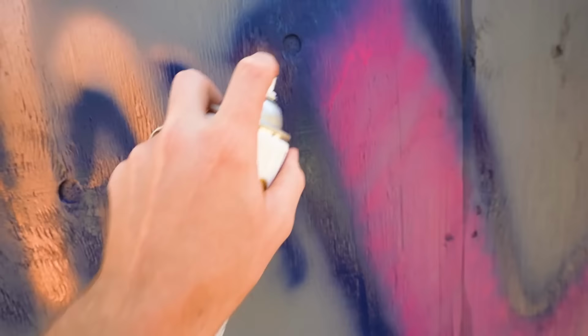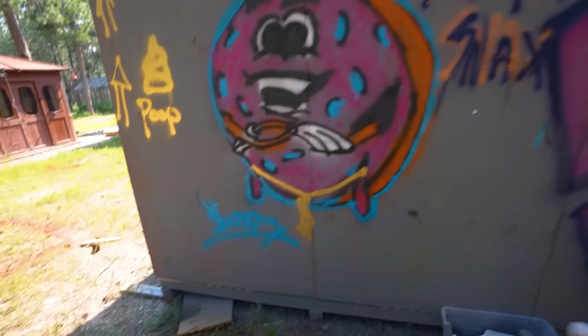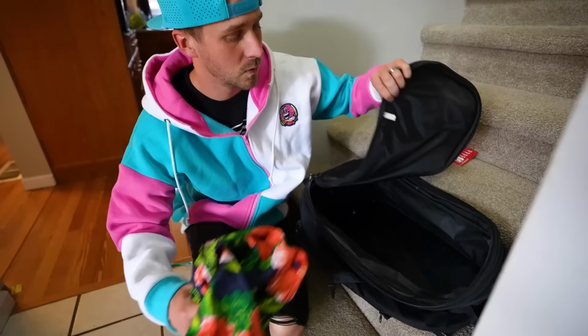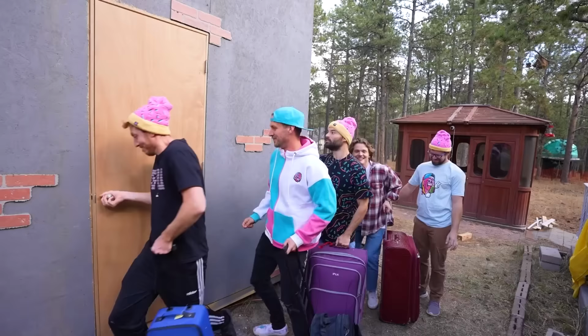What are you making, man? Check out the wall, guys. Wow. Mr. Marv is gonna be one happy guy, am I right? We are staying overnight inside of the world's first micro hotel. Me and the boys packed and have no idea what to expect. Let's go check into the hotel.